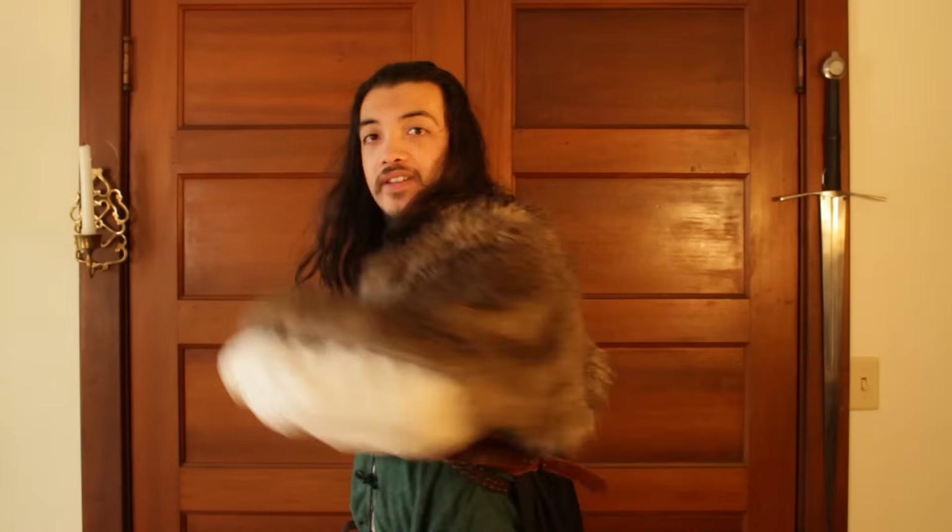But we are now running into the same problem that Shad did in his video, where if you're wearing anything over a normal cloak that goes over your shoulders, the entire thing is behind me now. It's worthless. It's useless. It's just a cape. It doesn't really protect me.